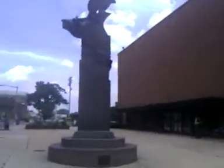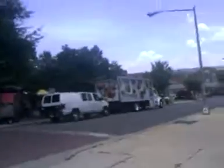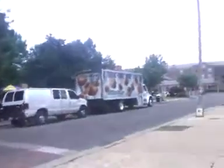I don't like it, but do you? It's a statue. I think it's supposed to embody freedom. I don't really see it. There's supposed to be a pickaxe and some other symbolic stuff in there. During the days, you see a lot of the Jamaican beef patty carts will be out here.